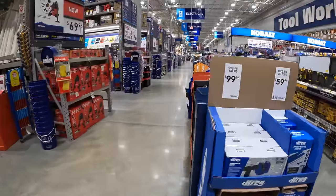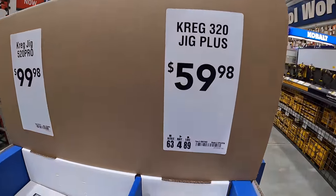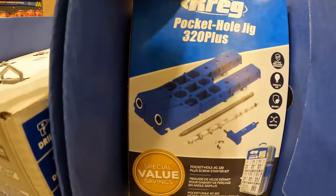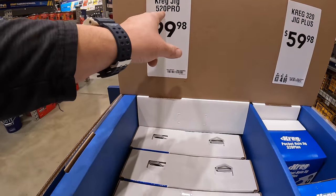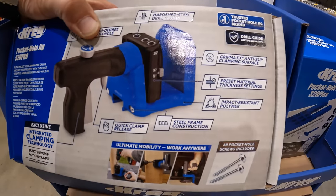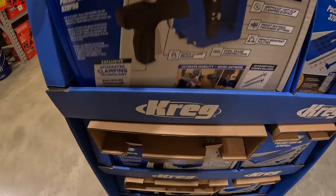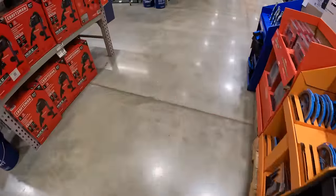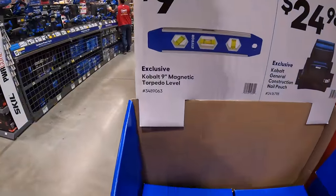Oh, I almost forgot about these by Kreg. All right, so $59.98, they have the Kreg Jig 320 Plus as a kit. And then they have for $99.98, the Kreg Jig 520 Pro. These are very useful tools to have. It'll help you out in so many situations with joining wood together. It's a very clean look. $9.98 for their cobalt magnetic torpedo level.